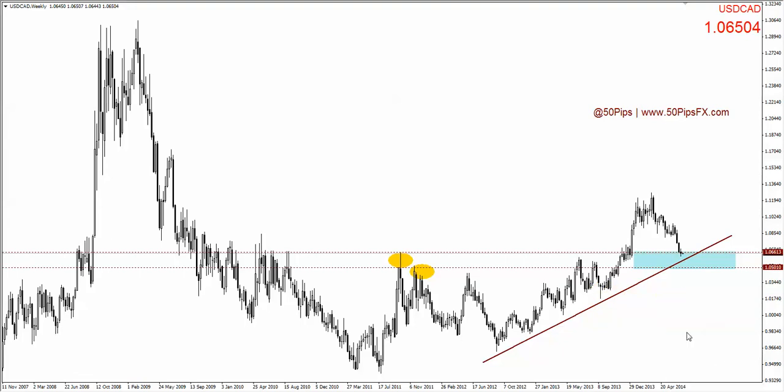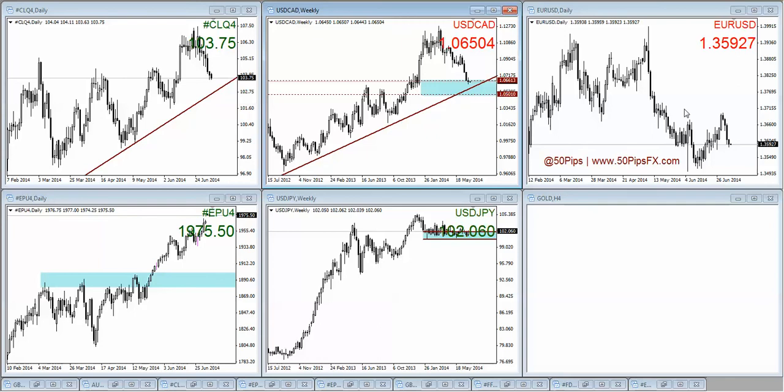Another interesting level that could still be choppy inside that range, but clearly important for the next move in this pair. And finally, euro.